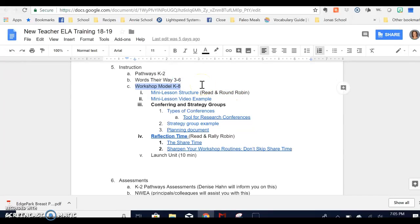Okay, kindergarten through 8th grade in our district, we have the workshop model. If you haven't ever covered the workshop model or used the workshop model before, it follows a basic structure of mini lesson, work time, which includes independent reading, conferring, strategy groups, and guided reading, and then a reflection time at the end.